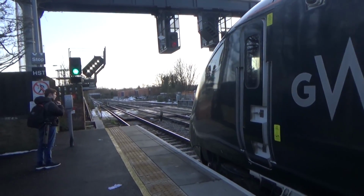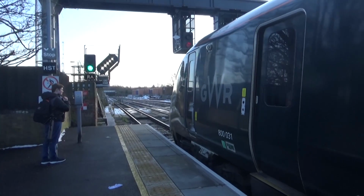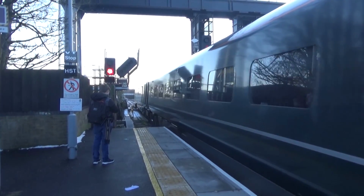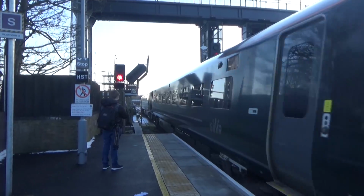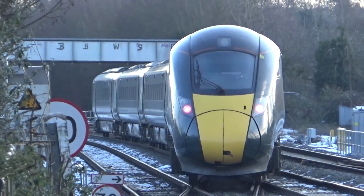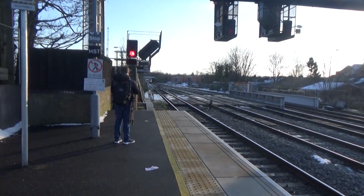Alright, departing now is the 1501 Great Western Railway service to London Paddington, which is calling at Reading, Slough and London Paddington. 800-031 on it as well. So that calls at Reading, Slough and London Paddington. And that is part of the half-hourly diagram at Slough as well.